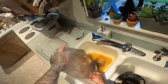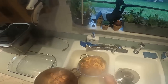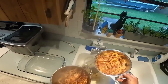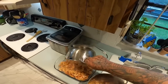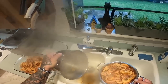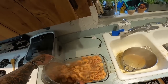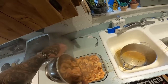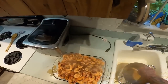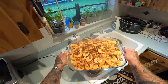Ooh, that's hot, y'all. I'm gonna tell you that's hot. Look at that stuff. Alright. Boom. Boom, boom. Here we go. We got our shrimp all done. Got them in our container here. Boom. Got one little one in there. Oh my goodness, y'all. Look at that. Woo!